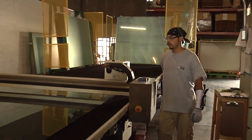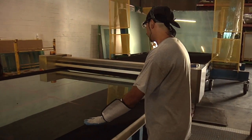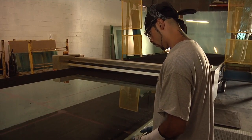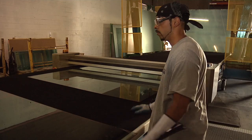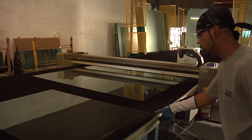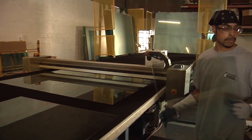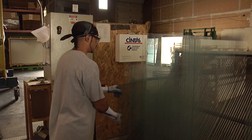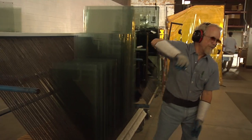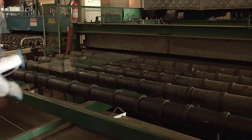Albert's now going to break the glass according to the map that the computer screen is showing him, and he will set the glass in the harp rack consistently every time so that the SB70 film is on the same side every time. Once the glass is cut, it will be brought over to the glass washer.